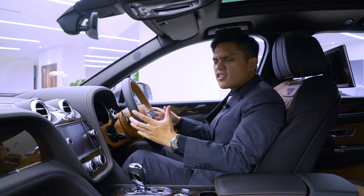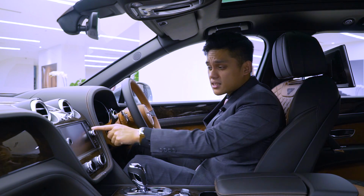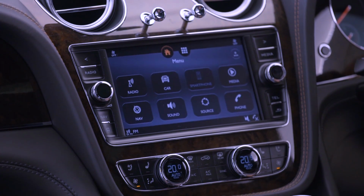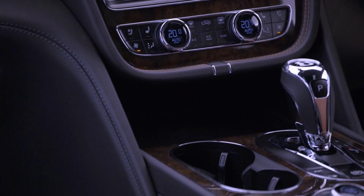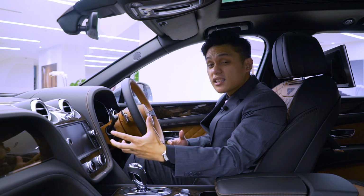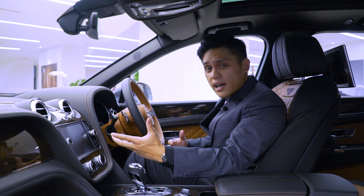Having said that, certain things do feel familiar, beginning with the stalks right here and the cruise control stalk, as well as the buttons in the center console. It feels like I've seen them somewhere, but that's entirely normal because a lot of these parts they share with Volkswagen Group's family. And with the buttons, there's a sense of familiarity with the tactility, and it's not a bad thing because it's still very high in quality.